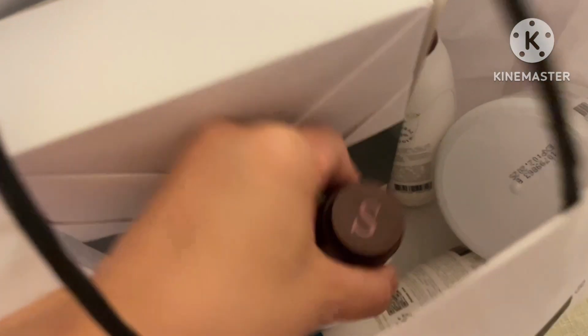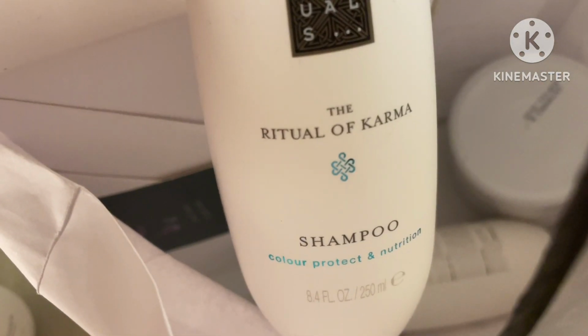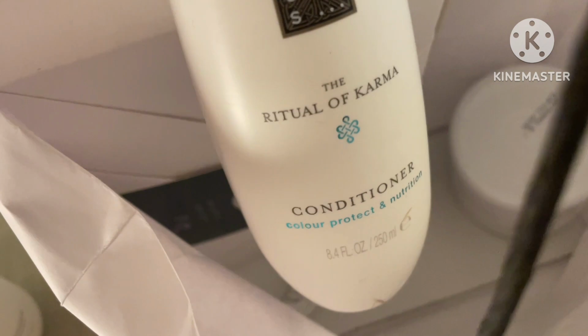So let's see what we got. We have conditioner, shampoo, this smells pretty good. Sweet. And the conditioner. And also my favorite scent is the Rituals of Karma shampoo. And then the conditioner.